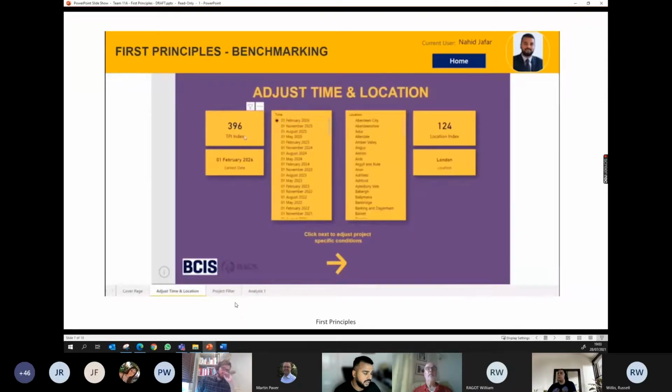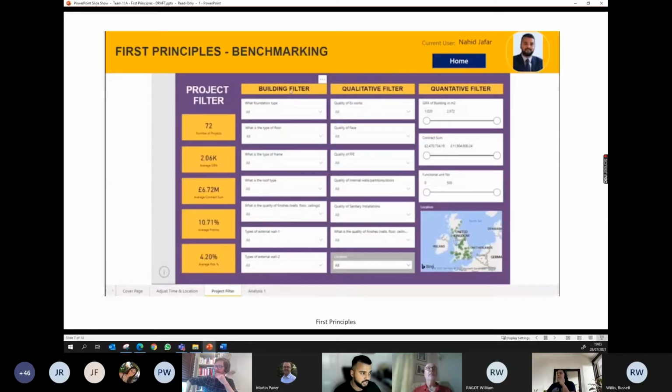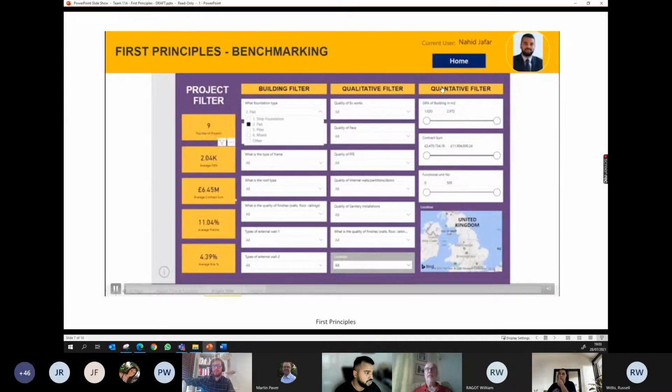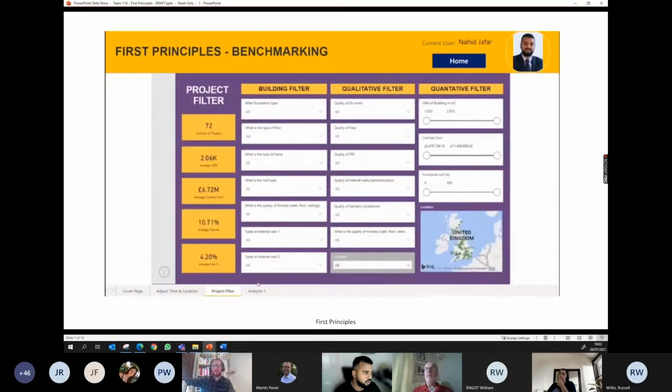So if I carry on playing it, you will be able to see once I select it that the TPI indices changes and the location indices changes. And then the next step, once we've selected our location and our inflation indices, is we go into the detail about the project. So there's various filters here. I won't go into all of them, but we've got a building filter, qualitative filter, and quantitative filter. And then you can select, and as you can see, as you select filters, it narrows down the data set. And then we can run visuals on those data sets.